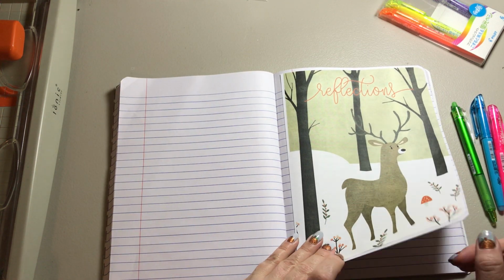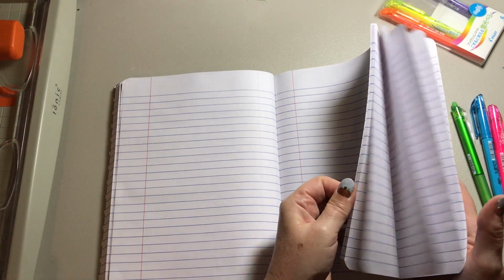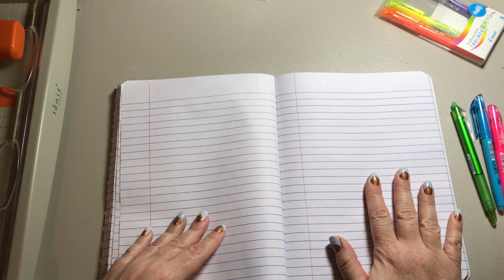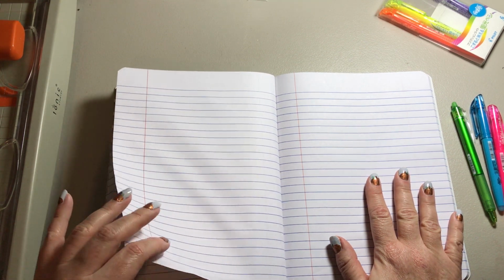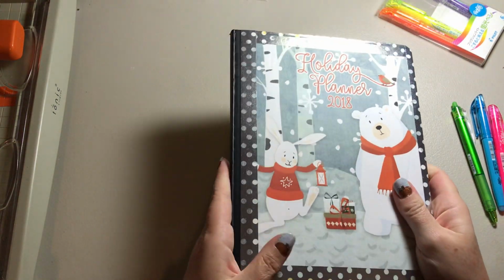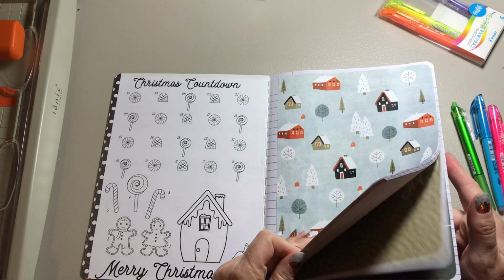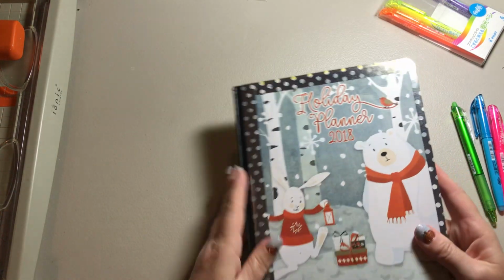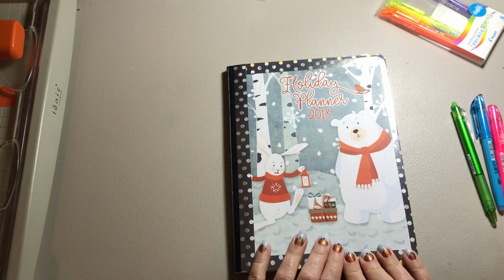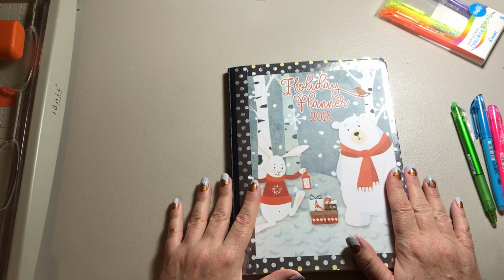And then this back section is reflections, and it's just all blank pages that I thought I could put notes and different things about any of my holiday events, maybe photos or whatever. And then I could kind of keep this maybe as a mini scrapbook or whatever. Just depends on how much I do with it and what I have in it, if I'll keep it or not. But I usually keep my planners for a couple of years just for reference.